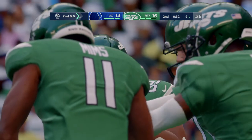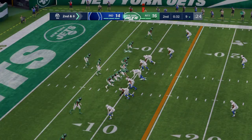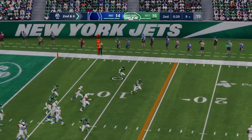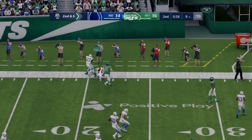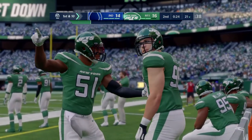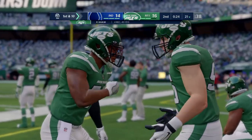You got to try and get a first down and run out this first half. Following the pickup of 4, here's 2nd and 6. Here's Darnold. Now they set up the screen. That's complete. And he's brought down, but not before they get it across the 20-yard line. 12 yards there and a first down.